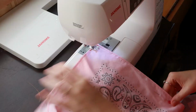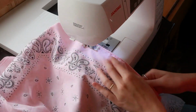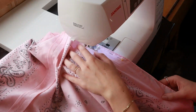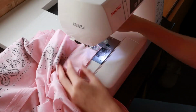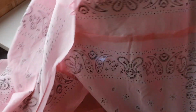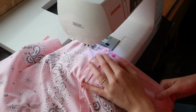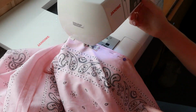Once we have those 2 sets of 3 bandanas pinned together, we're going to take it back over to our sewing machine and sew a 5/8 inch long straight stitch. This is going to allow us to have a front part of our skirt and a back part of our skirt. You're going to repeat that same step for your other set of bandanas.